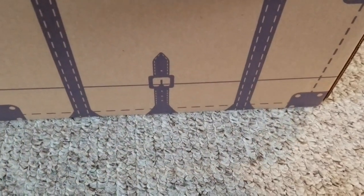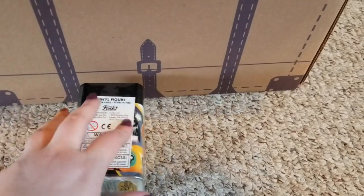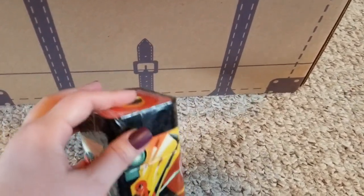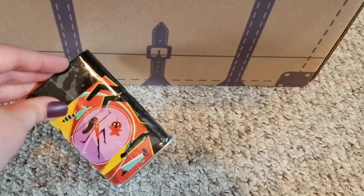We also have a tin with one of the Incredibles. Who do you think it'll be? It'd be really cool if it's Jack-Jack, but it could be Mr. Incredible himself. Let's take a look.